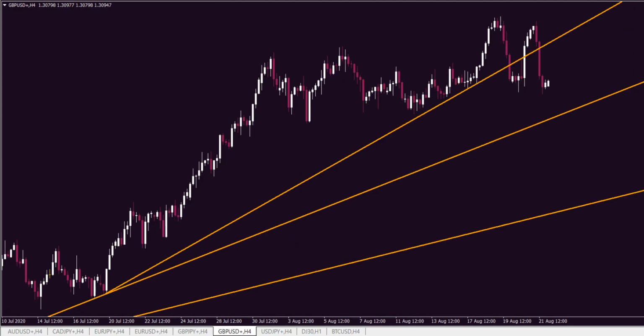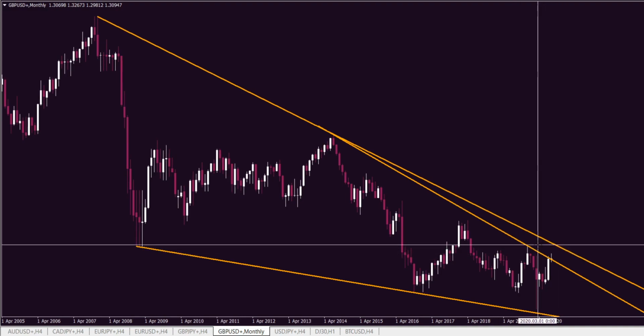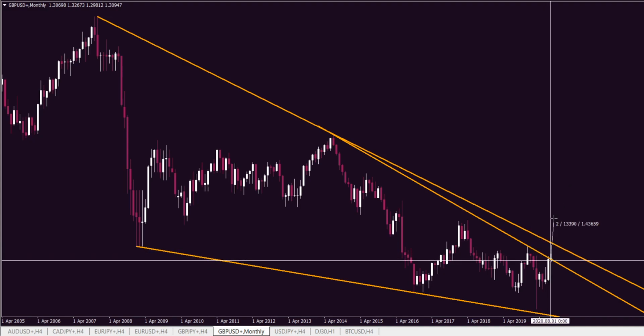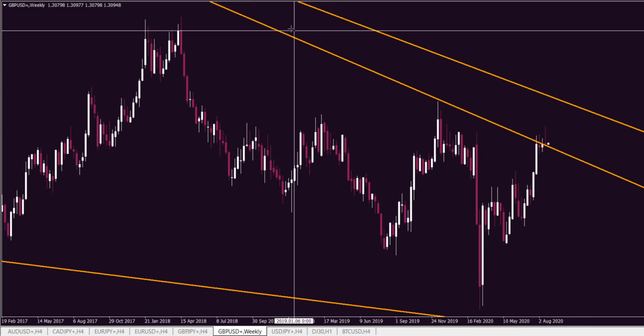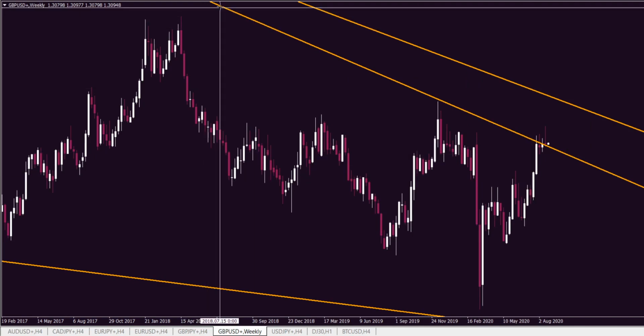Onto GU. Let's begin with the monthly. Price is basically converging in a triangle or wedge or whatever you want to call it. For me, I'm definitely interested if we get a bullish move above this point right here, so I'll be looking for early bullish moves. Let's see what's happening on the weekly. Weekly, getting some rejection right here on the trend line, but this leg is definitely still bullish.